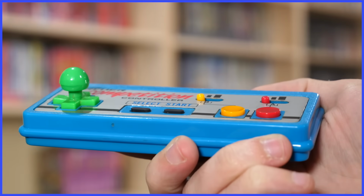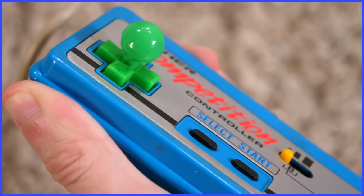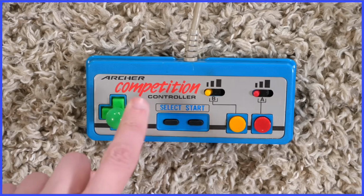That's fun! That's why we're going elsewhere for our expert gamepad on NES. And I think that's gonna be the Archer Competition Controller. What competition is this best suited for? With this controller, you should get that checked out. A pop-on joystick for the D-pad. Yeah, sure, that's useful. I used it.